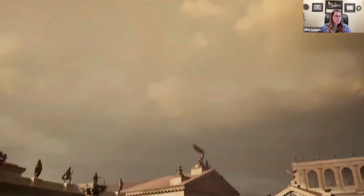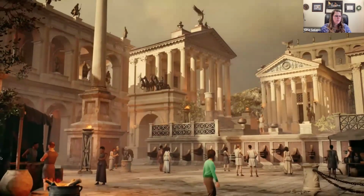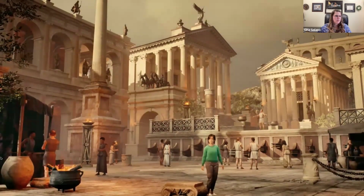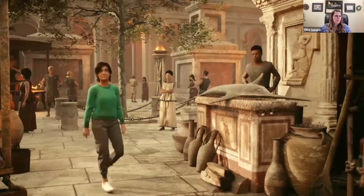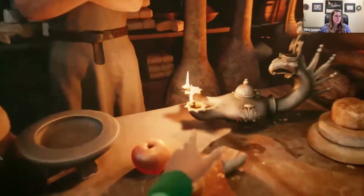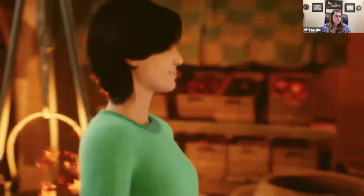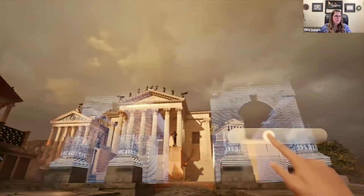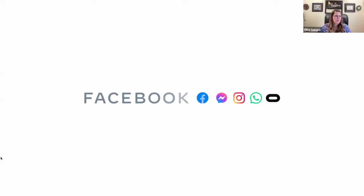In the metaverse, you'll be able to teleport not just to any place, but any time as well. Ancient Rome. Imagine standing on the streets, hearing the sounds, visiting the markets to get a sense of the rhythm of life over 2,000 years ago. Imagine learning how the forum was built by actually seeing the forum get built right in front of you.